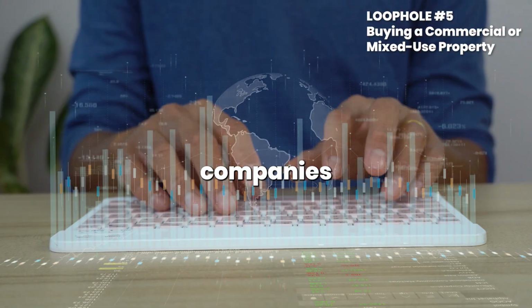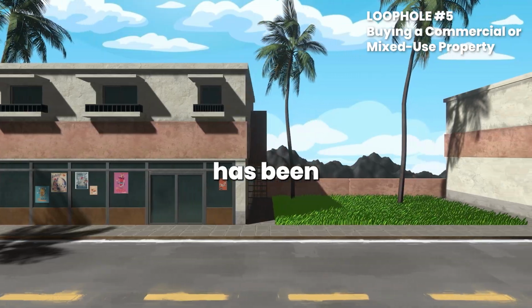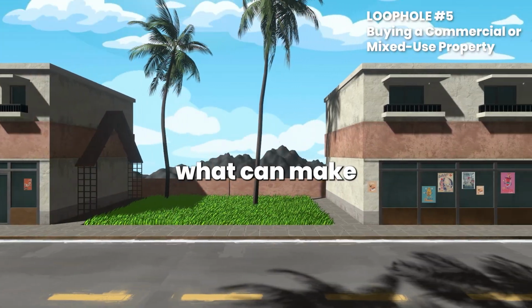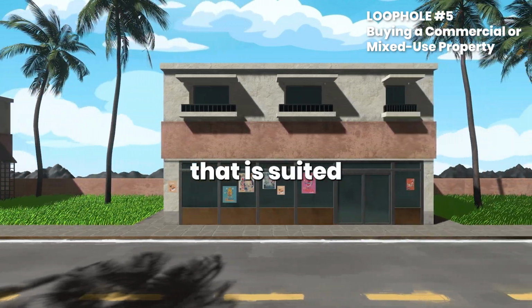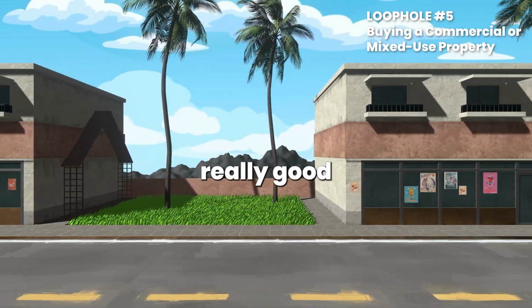With more and more companies working remotely, the commercial property market has been really suffering, which is what can make commercial property that is suited to converting into residential property really, really good value for money.